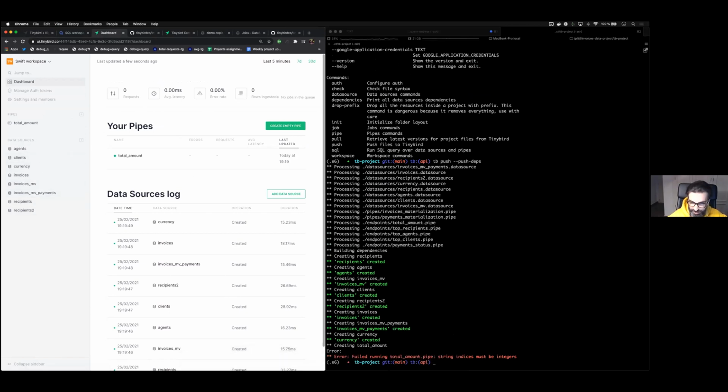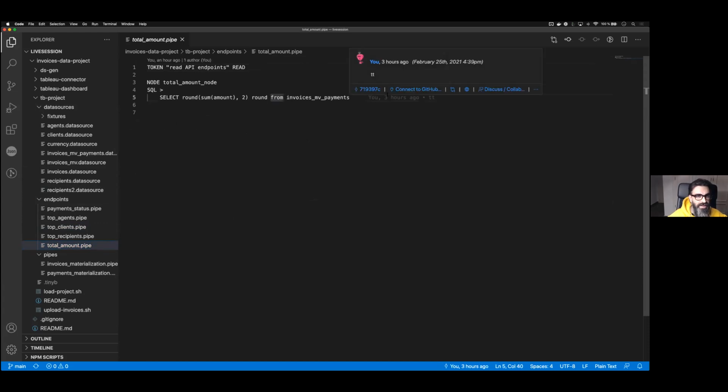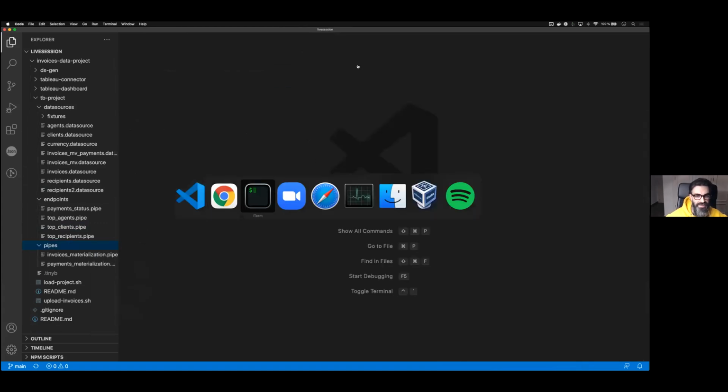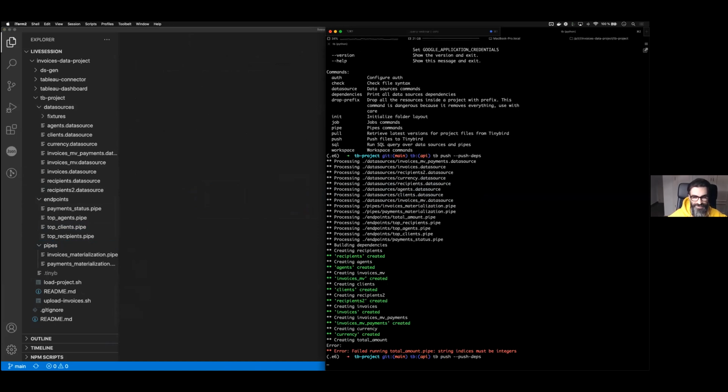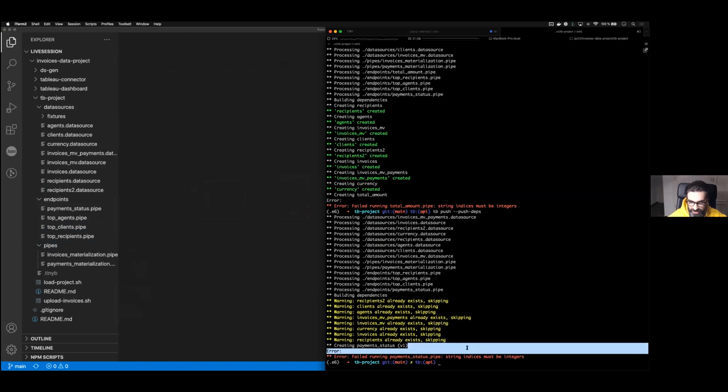I think there's one error in this total amount. If not, get rid of it, and we can always create it in the interface. Yeah, we added this one at the last minute, and that's what happens. So okay, we can see: string indices must be integers. Oh. I don't know what this means.